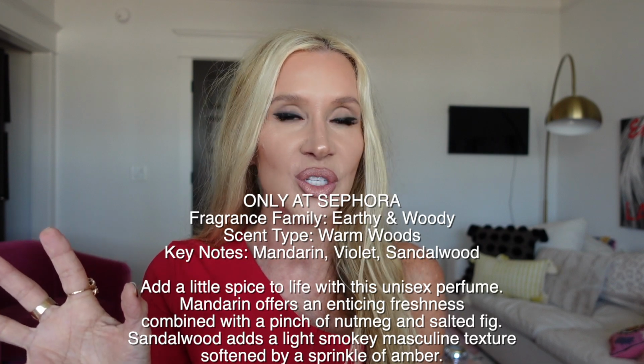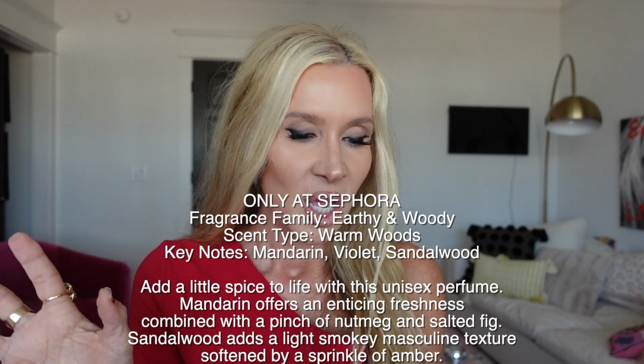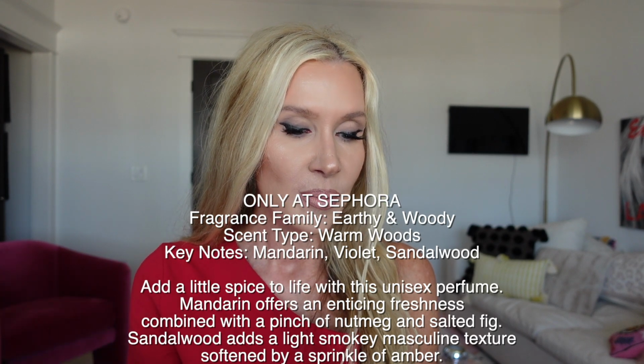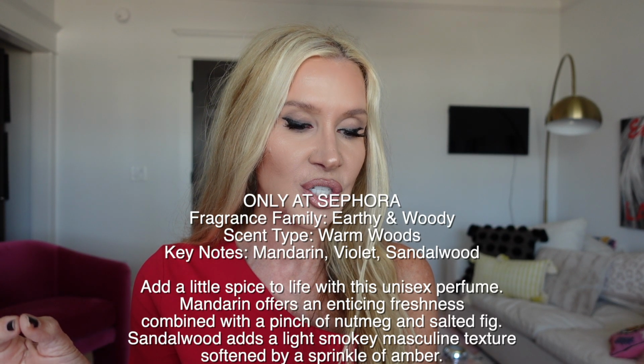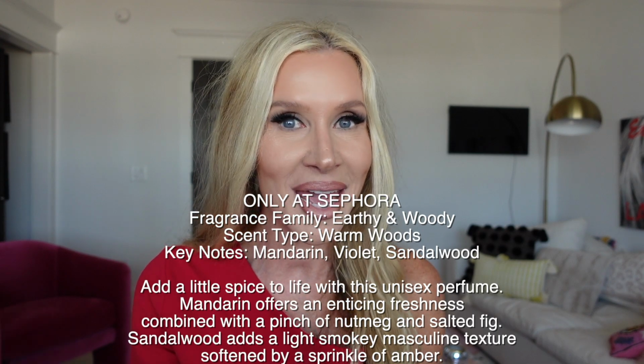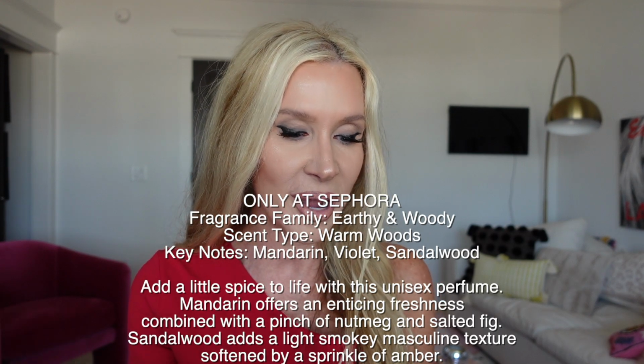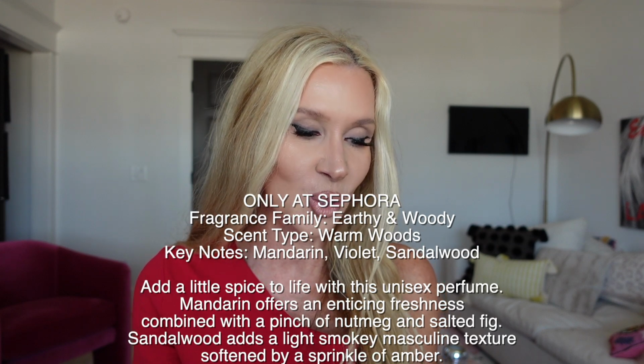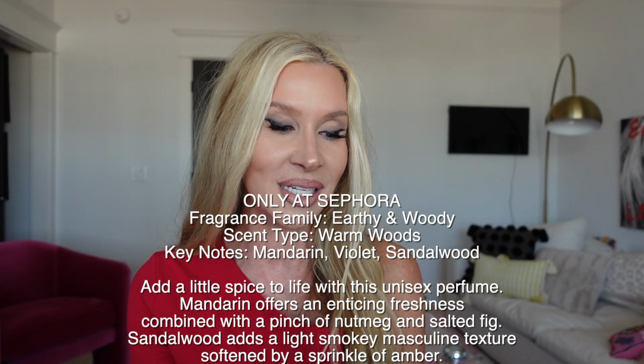Sandalwood is one of those. Sandalwood is sexy. Okay, add a little spice to life with this unisex perfume. Mandarin offers an enticing freshness combined with a pinch of nutmeg, so that gives you a little bit of spiciness, and salted fig. I mean, perfect. Sandalwood adds a light, smoky, masculine texture, softened by a sprinkle of amber. So, I mean, doesn't that sound good?